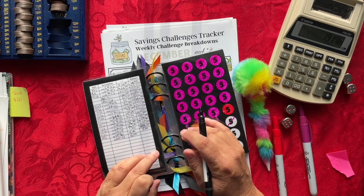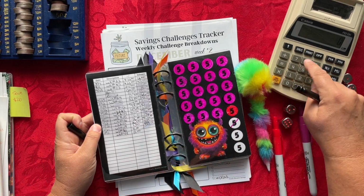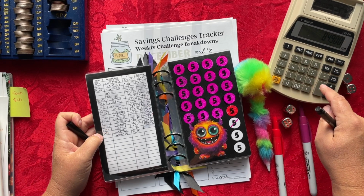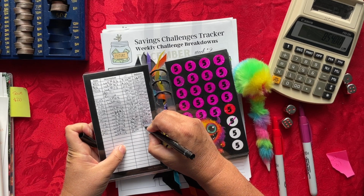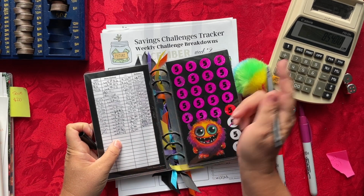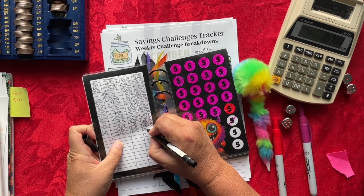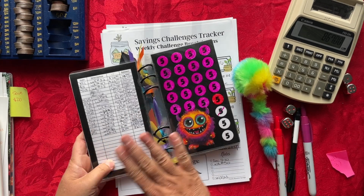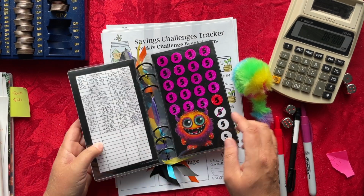Okay, so what am I doing? Okay, so we are up to $849 plus $5. That would be $854 right there. And then plus the $13 from last week that I forgot to add, that's $867. Anyway, so that's how much I'll have inside of my Blacklight Monsters album here.